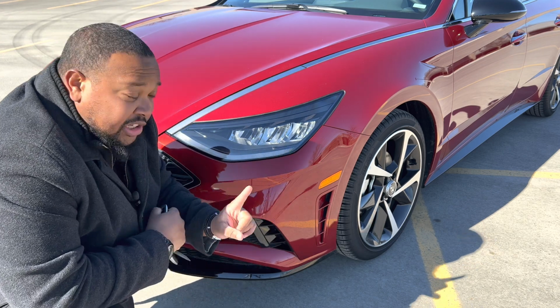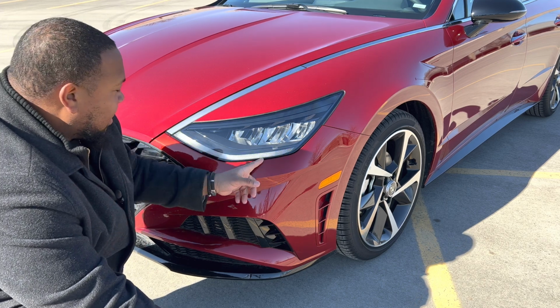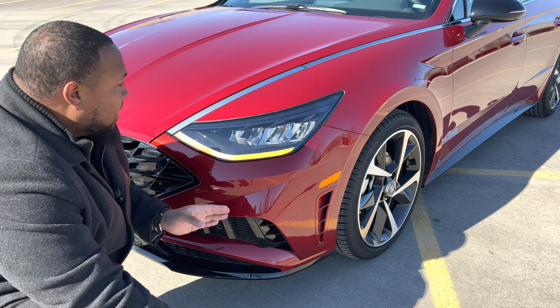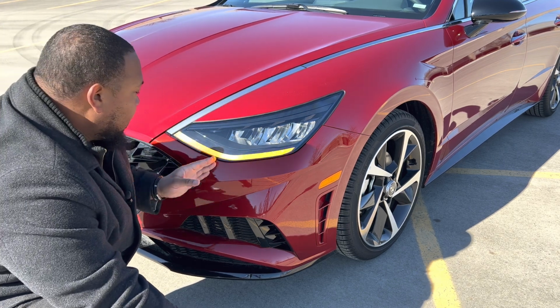But yes, the turn signals. Check this out. Hit the button, boom. It's such a crisp, clean, I love it. I wish it was the whole thing. That'd be crazy, but nope, it's just this little guy right here.